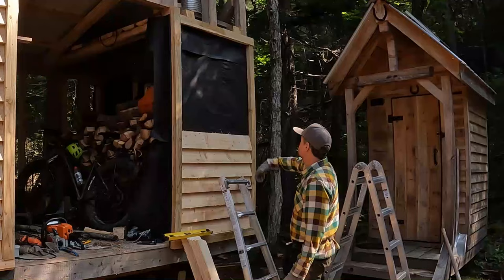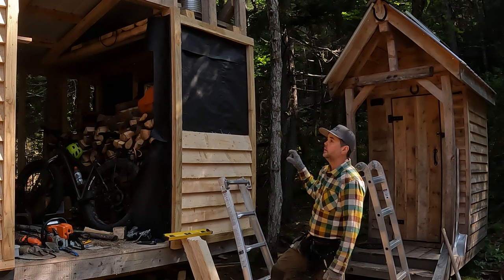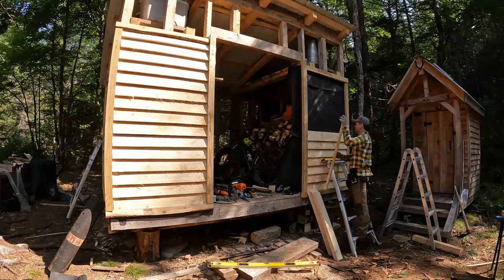Going up like that until I get to the top, and sometimes at the top I need to cut one of the pieces a little smaller. We'll see how we make out.